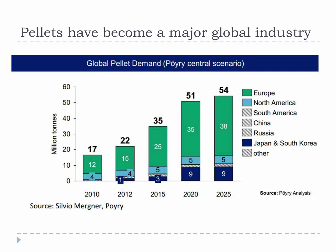Pellets have become a major global industry. It is hard to imagine using 54 million tons of wood pellets, as shown in the graph here, by 2025. Pellets sell for around $250 to $300 a ton, so that's a lot of money in pellets. Only a few parts of the world grow enough wood to support that level of demand, and North America is one of them. So this is an area worth paying attention to.